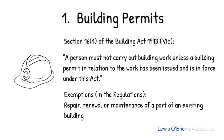These conditions include not adversely affecting structural soundness, increasing or decreasing floor area, affecting the underpinning or footings, removal or alteration of any support element, and provided that it's done with commonly used materials and won't adversely affect safety. There are also a range of other exemptions that may apply in specific circumstances.